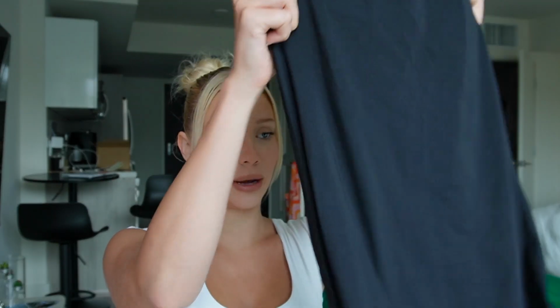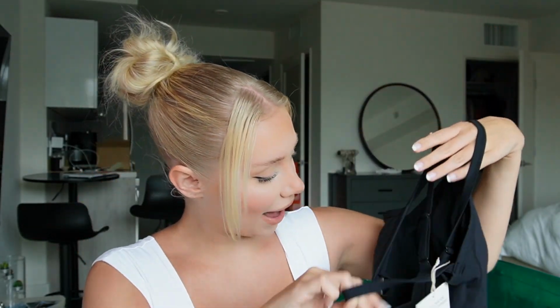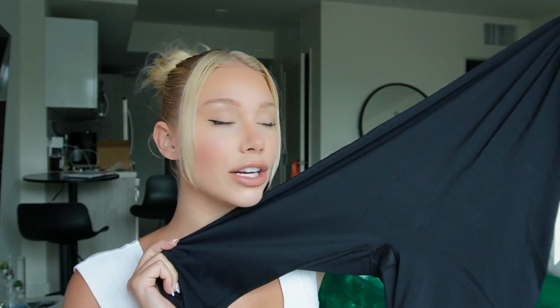Moving on. We also have a full-length jumpsuit in this black color. And it again has the kind of crisscross back, but with thinner straps. The straps are adjustable, which I also noticed about this. The straps are fully adjustable on the side here, so I loosened them. But yeah, this looks really, really nice. And I love a good jumpsuit.